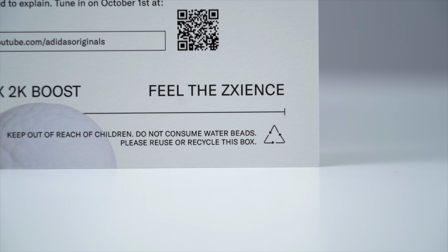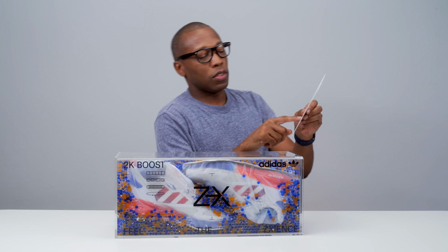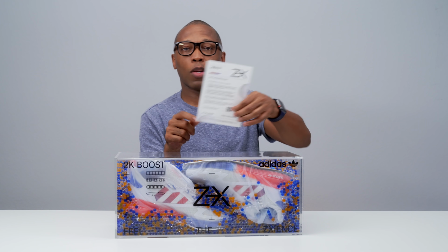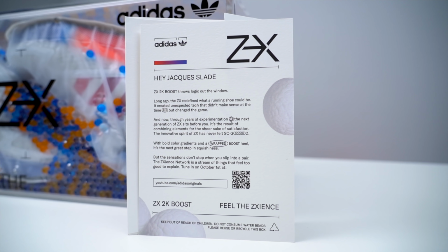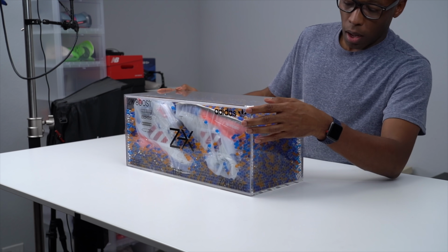Tune in on October 1st. So October 1st, tune in to youtube.com/AdidasOriginals. ZX 2K Boost, Feel the Science. And then there's a QR code there as well. I don't know what any of that means. But enough of the reading. Let's actually jump into the shoes.